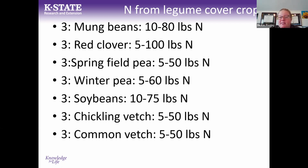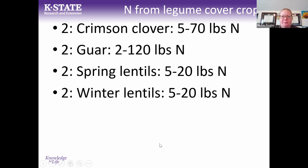Soybeans, again, we said that our forage soybeans in the previous study I just got done talking about were more like 30 pounds. So that's what I'm saying, somewhere in the middle of these ranges is what's actually possible for us in Kansas in a real, normal cropping system. Chickling vetch, 5 to 50 pounds of nitrogen. Again, probably more like 5, 10, 20 maybe. Common vetch does a little better, probably somewhere in the middle of that range.